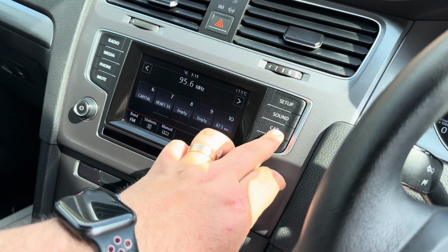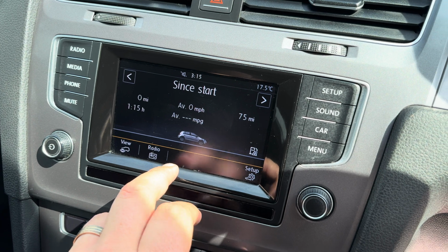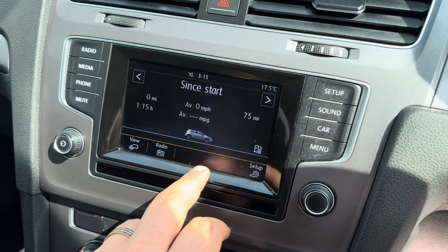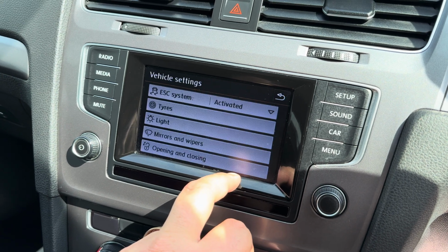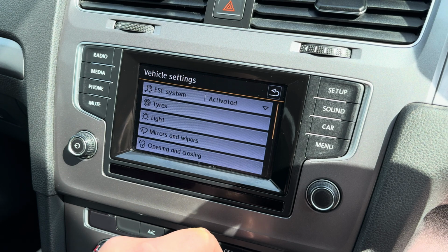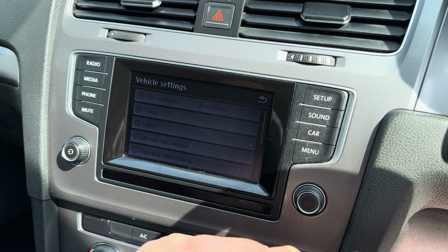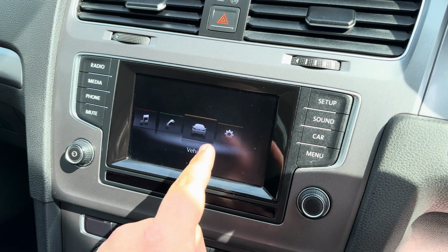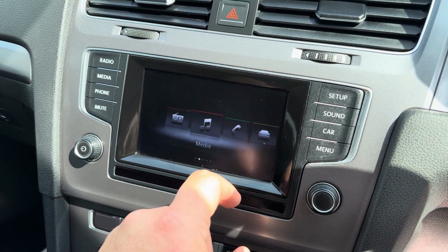And then obviously it is a touch screen. Then over here, you've got your average consumption, radio view, setup. So if you go into setup, then you've got your tire pressure monitor, your lights, mirrors and wipers, and everything else. Going into the menu, so you've got vehicle, radio, media.